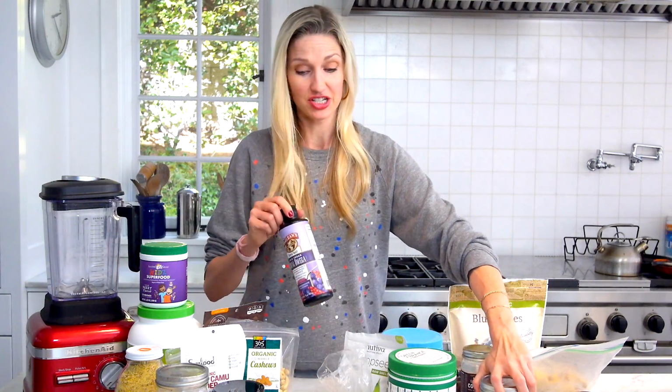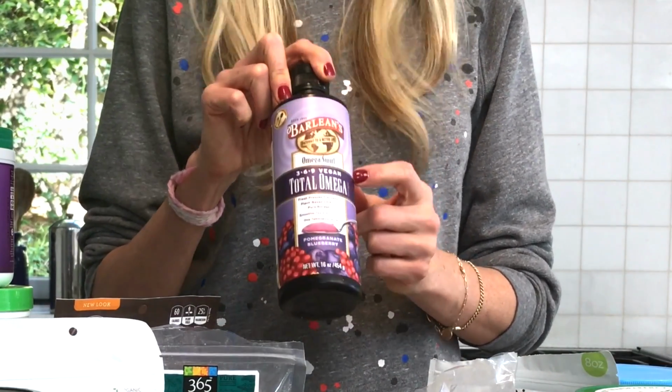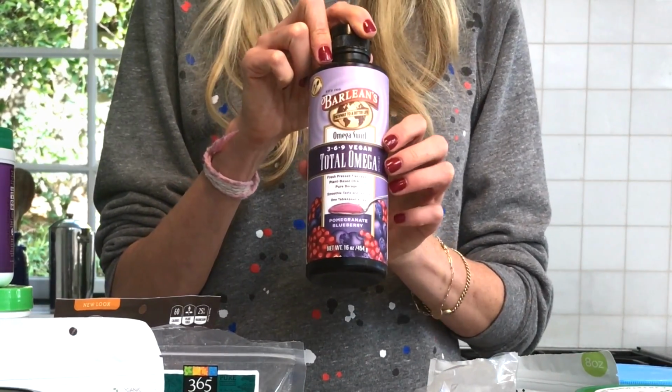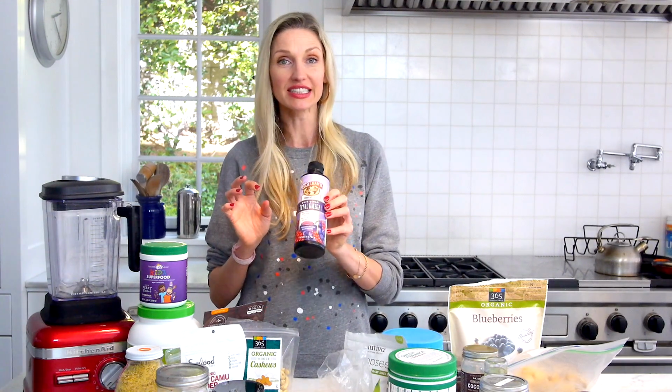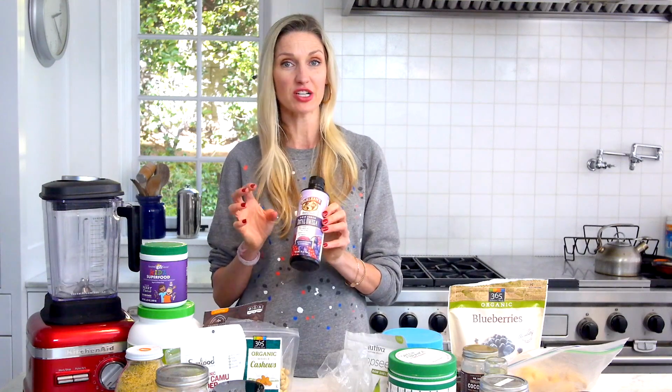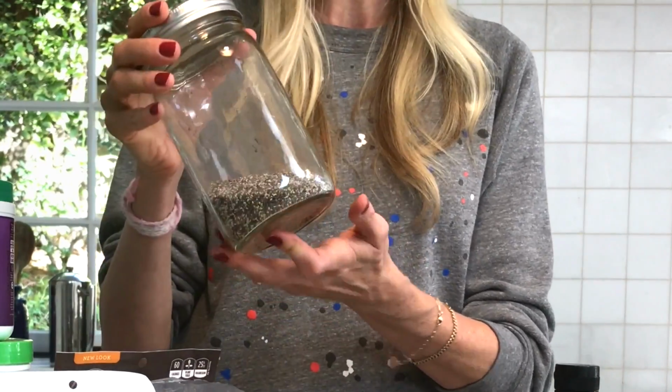My son is a vegetarian, so I make sure to put the Total Omega Swirl. This is by a company called Barlean's. It comes in different flavors, pomegranate blueberry, orange, but just a little bit goes a long way, especially for getting those omega foods. Other omega foods are gonna be things like chia seeds.